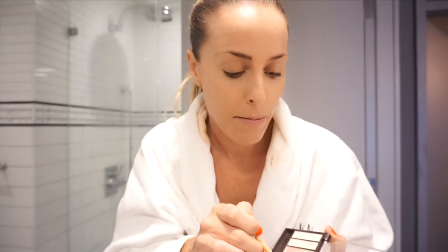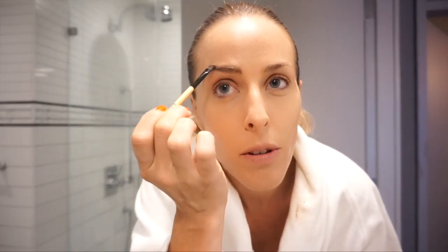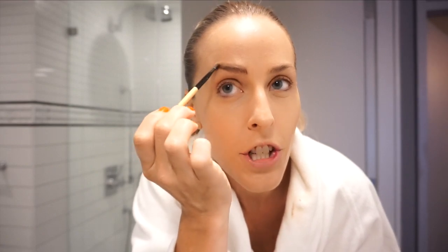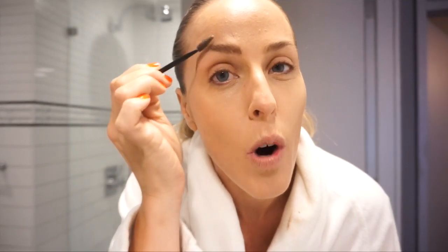I do sometimes do a little bit of that outlining look, I guess, but I don't leave it like this. Outline them a little bit, giving them that fuller shape. And then what I do is I go back with the spoolie brush and try to kind of buff that out because I don't want that traced shape in there.